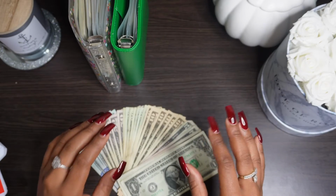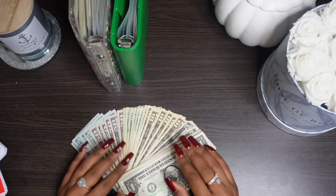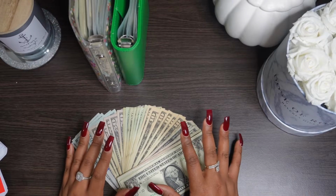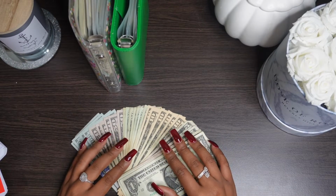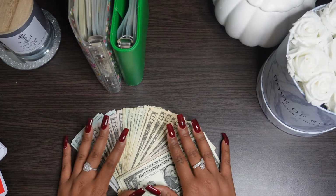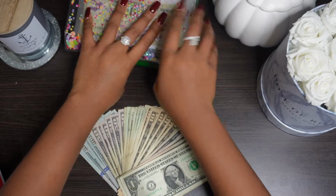Today we're going to be stuffing our cash envelopes, and what I have right here is from my taxes. So I believe it was around $1,100 or so. I did take a little bit out of this because I had to pay to get a new phone. It's a little bit off, probably about $100, but we're still going to work with what we have. So let's get started.